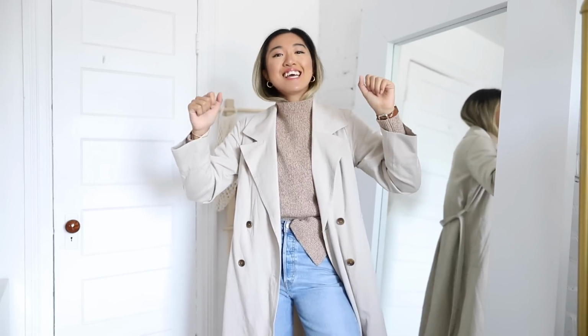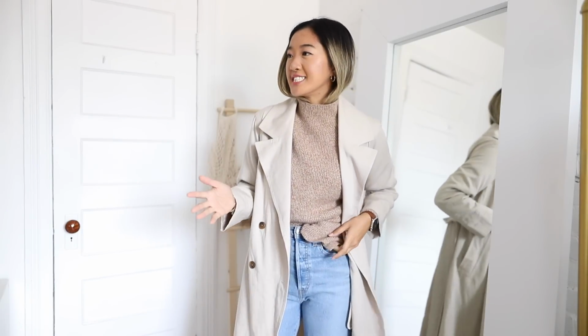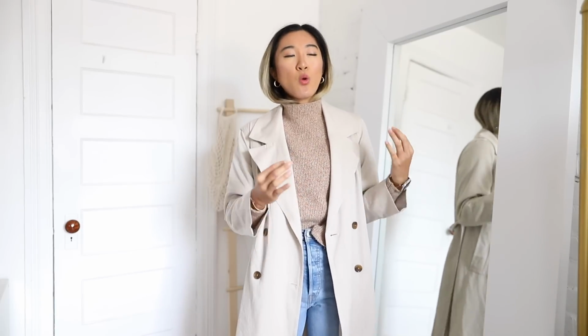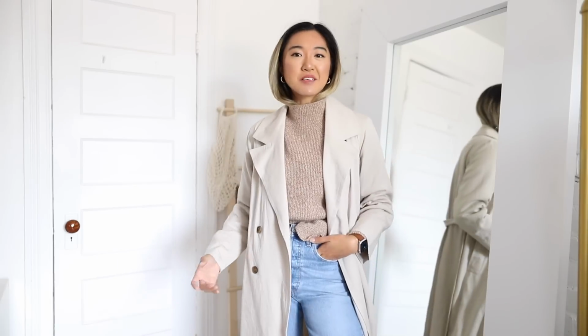And the very last look that we are going to be talking about today is the quintessential trench coat. So I don't feel like this is necessarily a trend. I feel like trench coats are a classic piece, but again, I'm so happy right now because the trends I feel like are reflecting basic quality pieces, or elevated pieces as I like to call them, that honestly will last in your closet and is not something that you have to toss the season after. And a trench coat is one of those classic pieces.